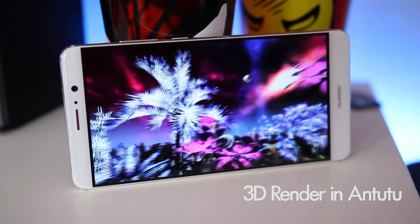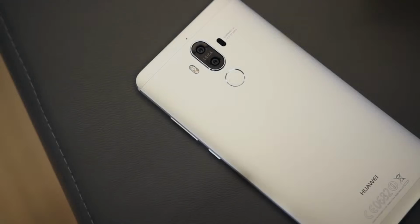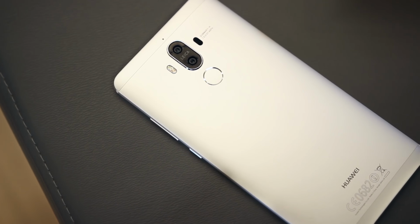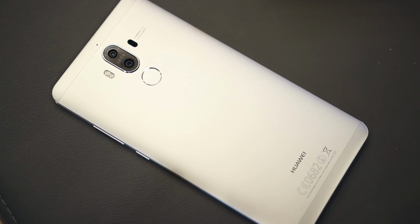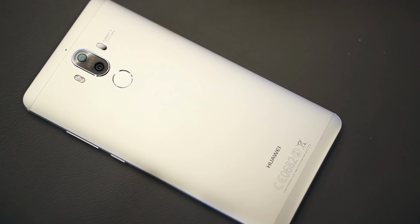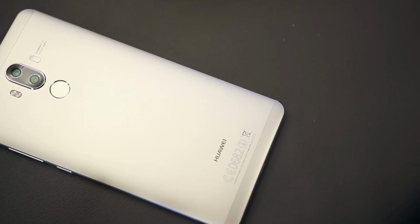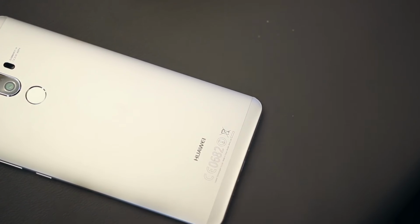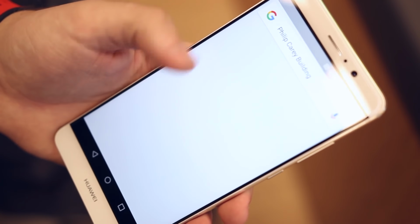Unlike older Huawei devices where lag and crashes were common, the Mate 9 performs well. Huawei says that one of its goals with the Mate 9 is to keep the phone fast, not just out of the box, but also over time. Now it does this by using machine learning to allocate system resources to suit your needs. But we couldn't quite test that out since it will only show itself over time. All that can be said for now is, so far, so much better than any Huawei device ever.